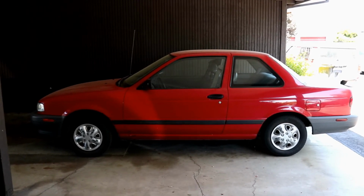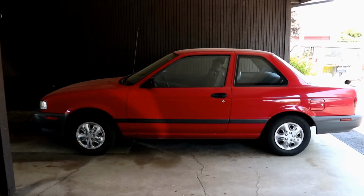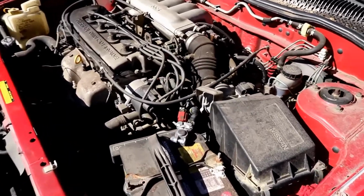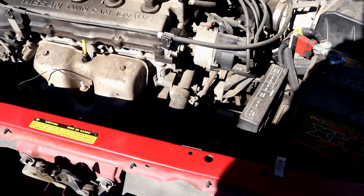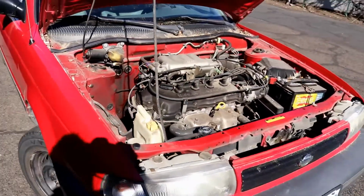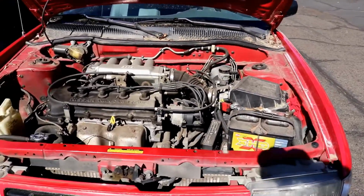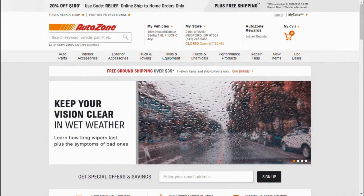It does need a clutch, and that's going to be a big deal. That's going to probably cost at least $1,000 just to put a new clutch in it because I can't do it myself. They're going to have to pull the motor to do it, so it's going to be very expensive. And I just kind of question whether it's even worth it. But if I can get the parts that I will eventually need for this car, I think it will be worth it. So, as I said, it's a '94 Nissan Sentra.